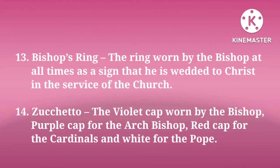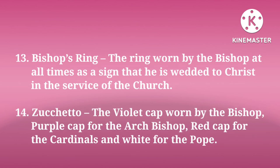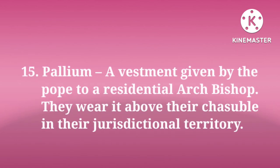14. Zucchetto, the violet cap worn by the bishop, purple cap for the archbishop, red cap for the cardinals, and white for the pope. 15. Pallium, a vestment given by the pope to a residential archbishop. They wear it above their chasuble in their jurisdictional territory.